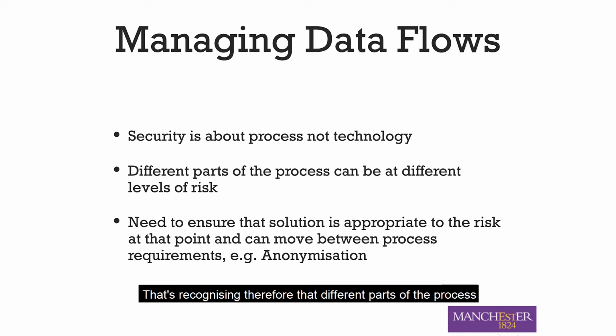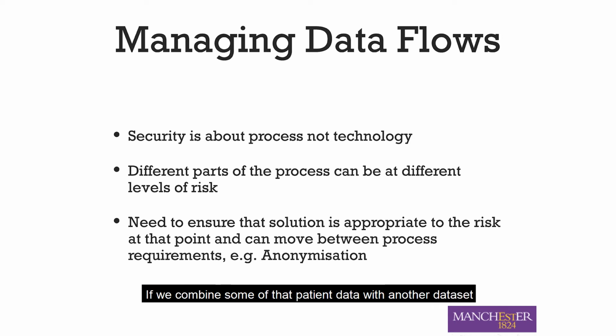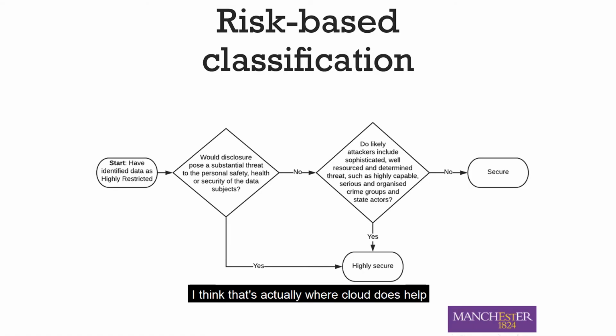That's recognising that different parts of the process could have different levels of risk. If we combine some of that patient data with another data set, we might find we've increased the risk of attack and the risk of re-identification, and we need to recognise that can happen. So it's about making sure that at all points everything is appropriate to the level of risk for those requirements at that time.